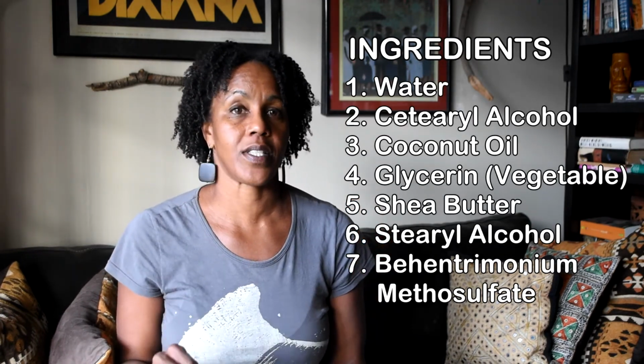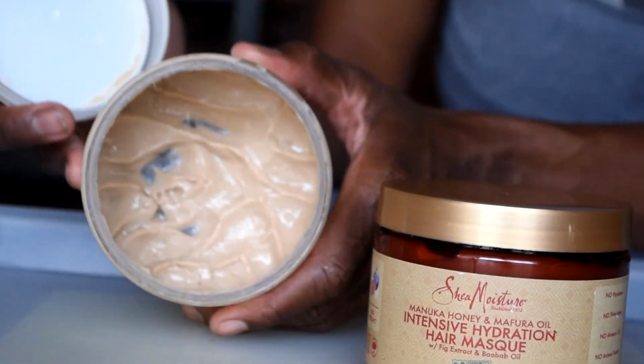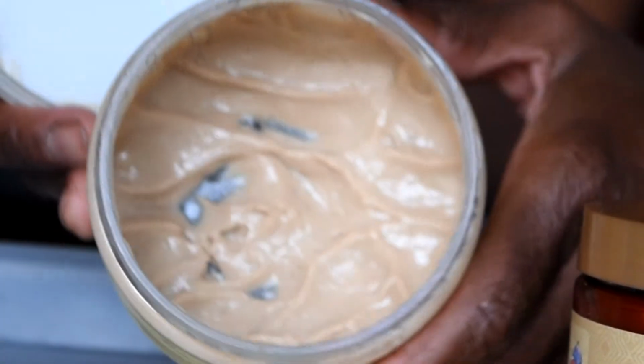Now, I'd say the only difference may be visual and also smell wise with the Jamaican Black Castor Oil Strengthen and Restore Treatment Mask. It does have a brown color. And also the smell is more like a shea butter type smell, but those two things do not contribute one way or another to the performance of the product. And that is key. A lot of vloggers will talk about how good the smell is, and that is something outside of the performance of the product, and that is just personal choice.